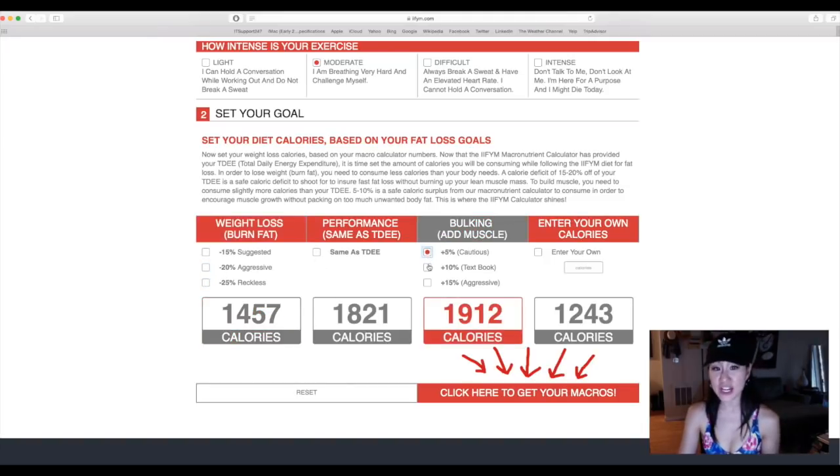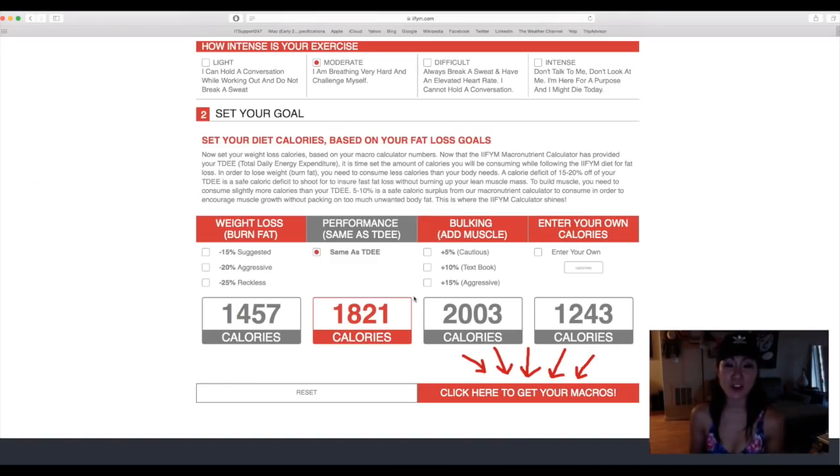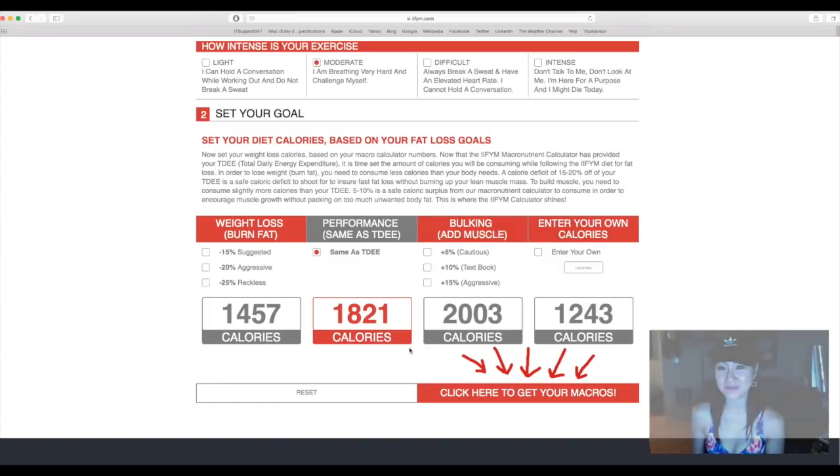So you can come over here, and if you're interested in bulking and gaining weight and adding muscle, you can choose one of those. So once you figure out what you want to do and you choose your calories goals, write that down, because we're going to use those calories goals for the next step. And if you come down here and you click to get your macros, it's going to want to get your information and get you to input all this stuff. And so rather than give them our information and have them do that, we're going to go ahead and use whatever number you got down here to calculate your ratios in the next step.